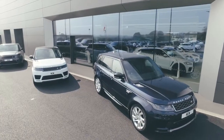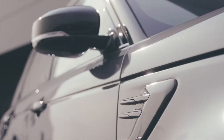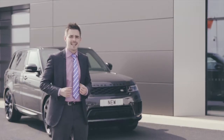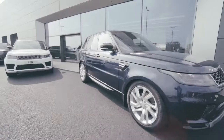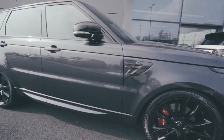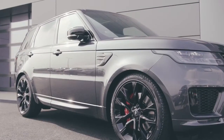Of Range Rover Sport models we have available in stock for immediate delivery. So available today on immediate delivery, we have a number of Range Rover Sport HSE and HSE Dynamics, the 3-litre V6 306 brake horsepower. But at the moment, we have an absolutely outstanding Range Rover Sport Special Edition HST, the 3-litre 400 brake horsepower Range Rover.